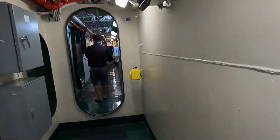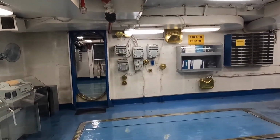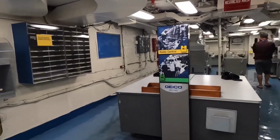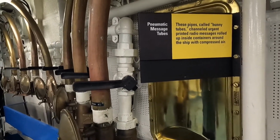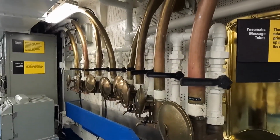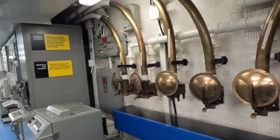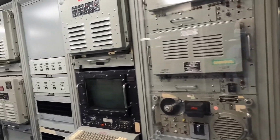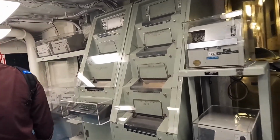Amazing ship. Teletext. So the communication room. Did you see this? If they need to send a note, they call them bunny tubes, pneumatic message tubes. They can write a handwritten message and send it to different places in the ship. Wow. Man, look at this technology. So this was doing the back deck too. Yeah, Desert Storm 91. Wow. So 91 was the last. She got retired after that.